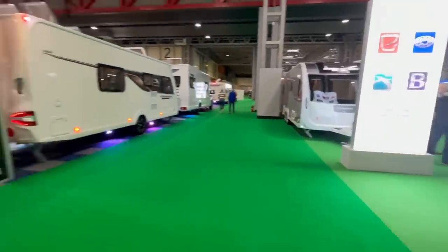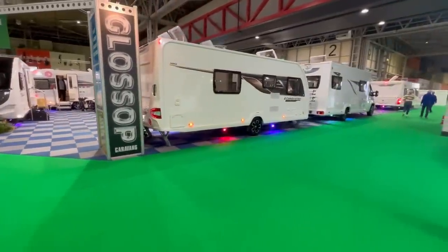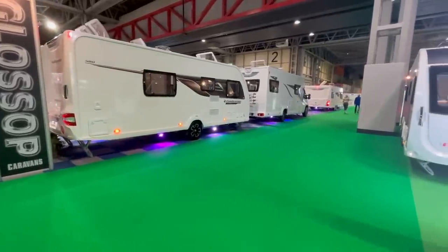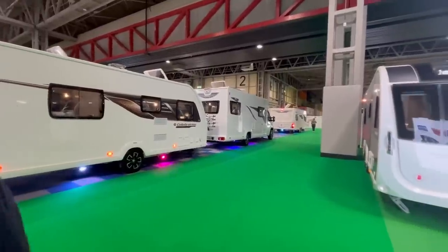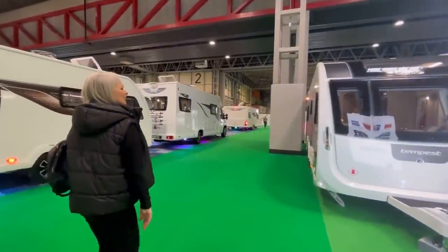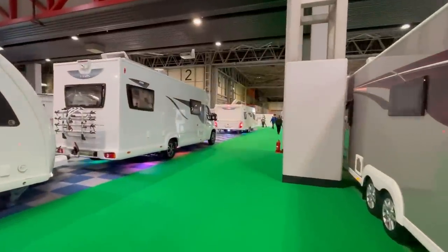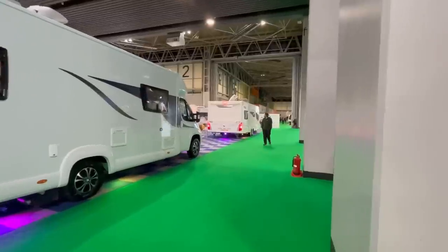So we've just been in Glossop Caravans there. They've got quite a lot to choose from. There's nothing new that we hadn't already seen, but yeah, some nice ones. Chatsworth down there, that looks quite a big one. We'll now go and have a look in this Chatsworth. Yeah, it does look wide.